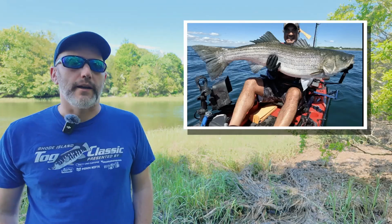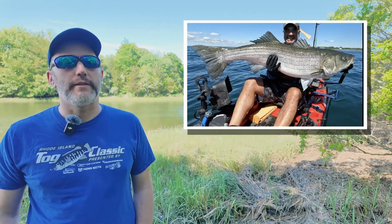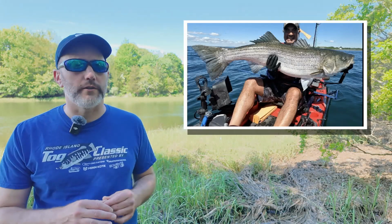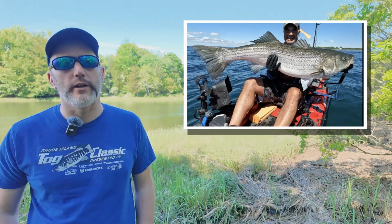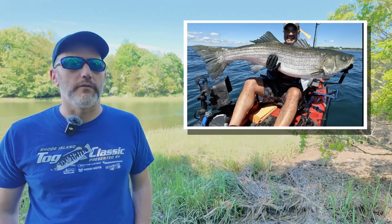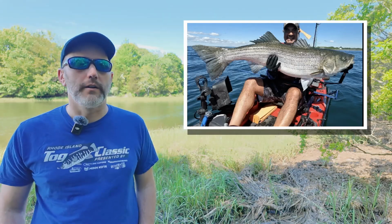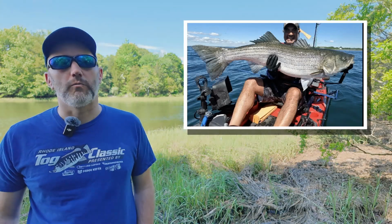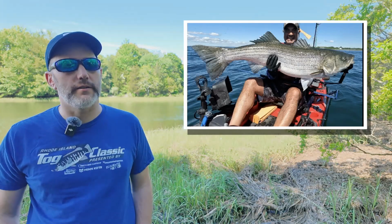But for the most part, it's a boat and kayak game, and there have been some absolutely titanic fish. The smallest fish I'm hearing about are around 40 inches. The biggest I've heard of so far is 51 inches. And I have to believe that there's probably a couple of 50-pound fish out there that were either already caught or are ready to be caught, because the bite's been insane.